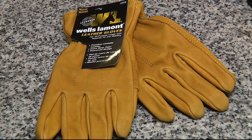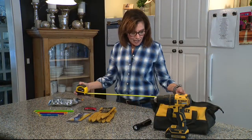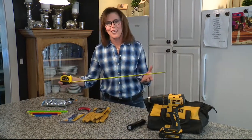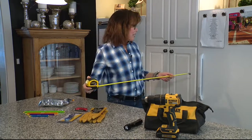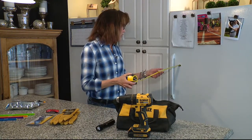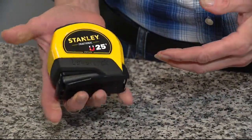Here's another one of my faves that I picked up this year. A nice Stanley tape measure. This one is magnetized at the end, so a lot of times I'm working on projects alone, so you can stick it to something. You don't need another person to help you hold it. Love it. That is about 20 bucks at your big box stores.